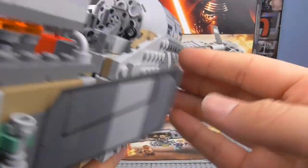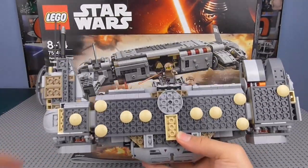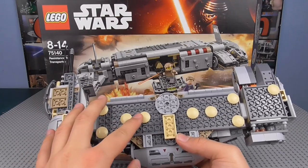Yeah, but I'm pretty sure that then is everything to the set. You can see under here a lot of these, not slope pieces, what are they called? I don't know, smooth pieces? Smooth tile kind of pieces?